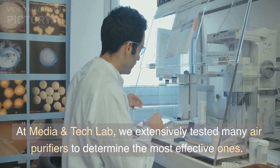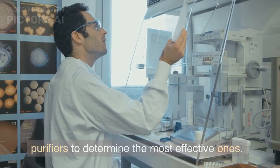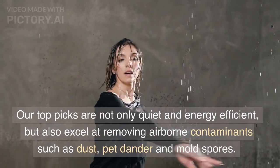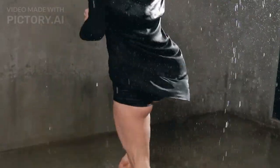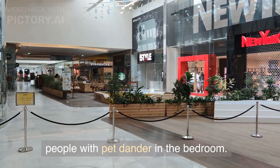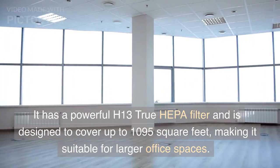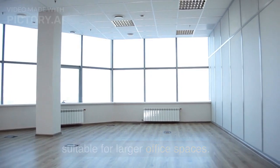At Media and Tech Lab, we extensively tested many air purifiers to determine the most effective ones. Our top picks are not only quiet and energy efficient, but also excel at removing airborne contaminants such as dust, pet dander, and mold spores. One standout option is the Levoit air purifier for people with pet dander in the bedroom. It has a powerful H13 True HEPA filter and is designed to cover up to 1,095 square feet, making it suitable for larger office spaces.